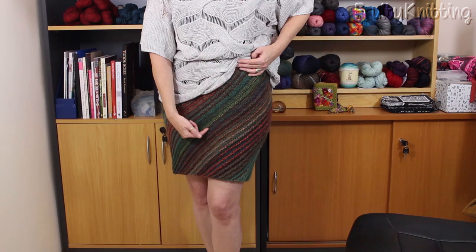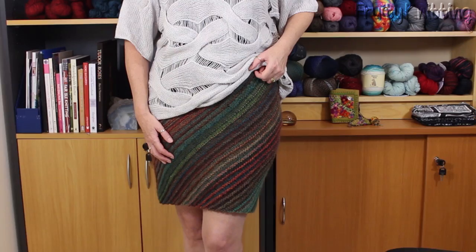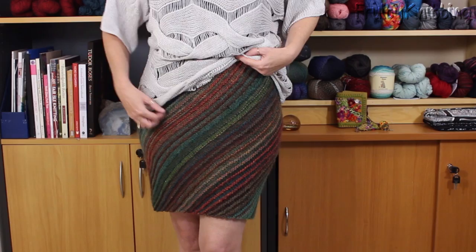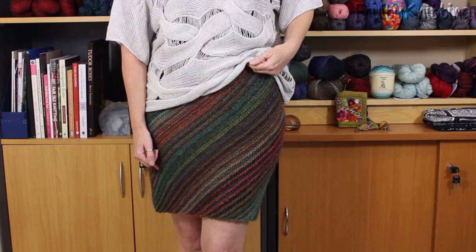With this skirt, you can see that the direction of the stitches is on the bias, and the pattern is written so that it has a side seam. But from reading the project pages on Ravelry, I found another knitter who had given clear directions on how to knit the skirt and then graft the open edges together to form a hidden seam, eliminating a side seam and giving a neater finish.